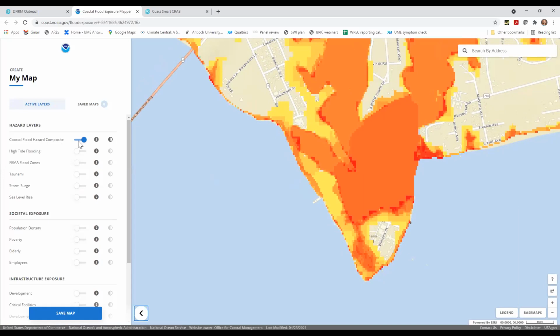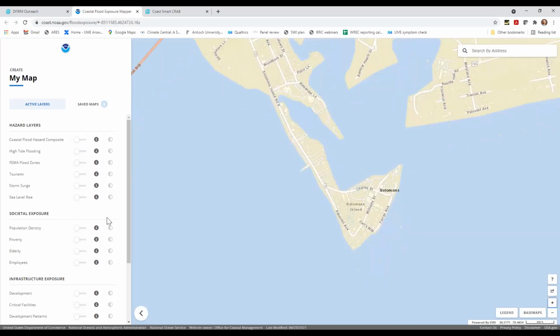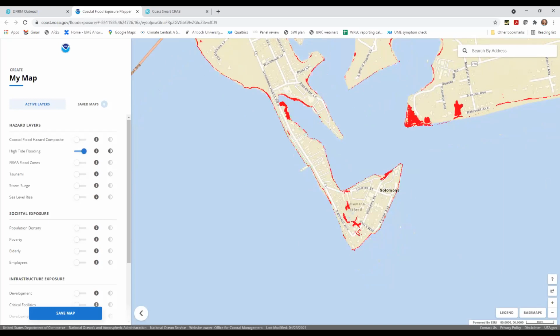So the default is this coastal flood hazard composite, but I'm going to turn that off for a minute so we can look at some of the other choices here as well. So notice that one hazard layer is called high tide flooding. If you select that, certain parts of the low-lying areas near the coast are shaded in red. And so those are places that are prone to flooding during extreme high tides.